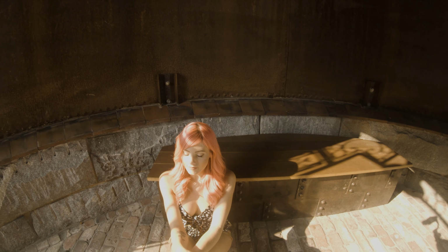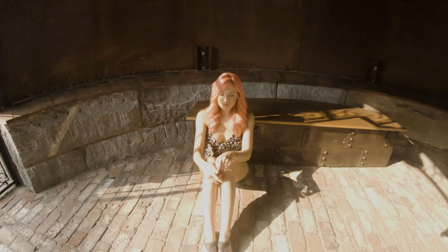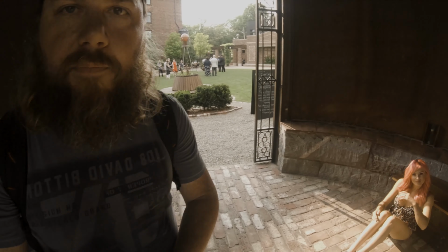It's hard to tell on the GoPro, I think, but if you look at her face, she's got shadows coming across it, so we can really play with these shadows and some lights and darks, and I think this will be a pretty cool spot to shoot. All right, we'll be right back.